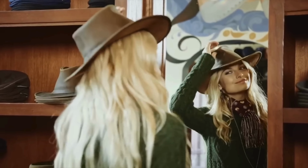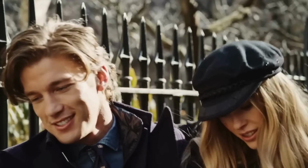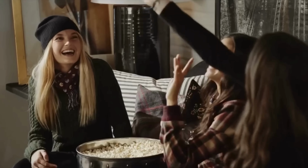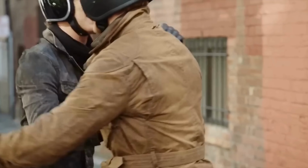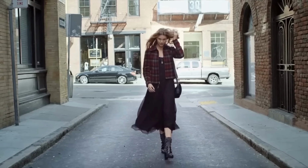Two, mix rugged and refined. Put jeans under a velvet blazer, wear riding boots with a flowy skirt. The clash is the vibe. Three, curate inherited pieces. Choose thrifted or slightly worn looking coats, scarves, or bags. Avoid buying things that look too crisp or mall new.